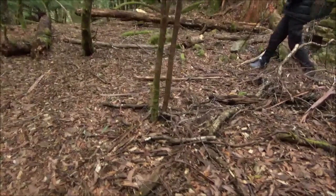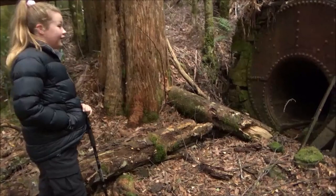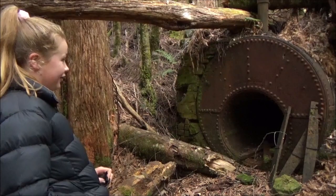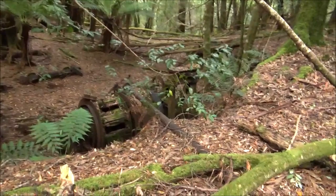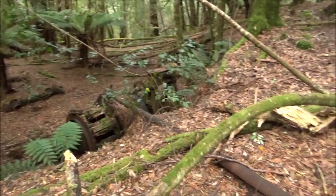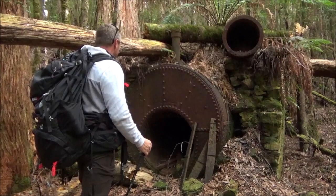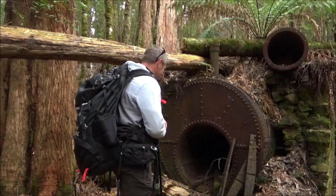What do you think? The old Cornish boiler. How about that? Look what's over the side there. Don't go too far, but look over there. Wow. There's an old two-cylinder steam engine. And over there's a shaft. Wow. We're here. You're the first here. You reckon, Dave? Yeah. Impressive how they got it here. Good question, yeah.